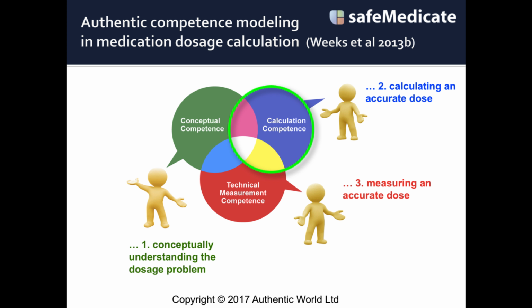Next, calculation competence. This involves demonstration of the accurate calculation of a numerical value and measurement units for the dose to be administered. Finally, technical measurement competence. The emphasis here is on demonstration of the accurate measurement of the dose or rate of the medication to be administered. This involves the ability to select an appropriate administration vehicle, for example a syringe, and accurate measurement of the dose or rate of medication to be administered to the patient.